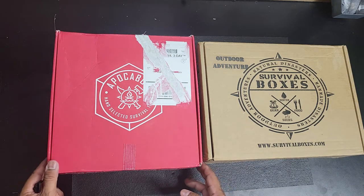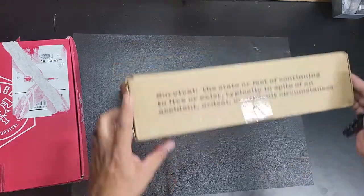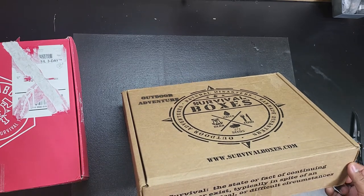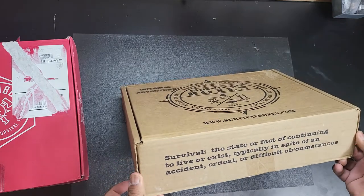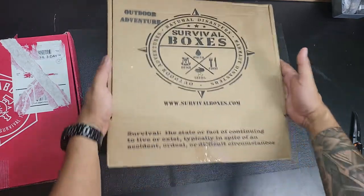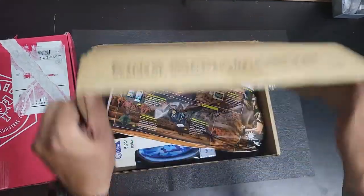We're going to go ahead and do the survival box first. Let's see what we got in this box. Survival: state or fact of continuing to live or exist, typically in spite of an accident, ordeal, or difficult circumstances. Okay, all right, I got you. I was reading the lid. It gives you a definition of what survival is. All right, let's do it.